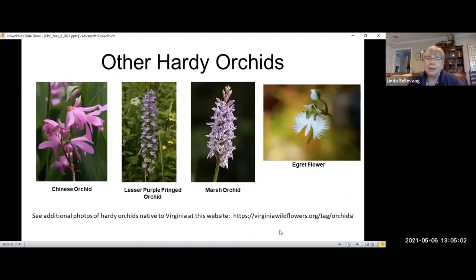Okay, here are some other hardy orchids. There is the Chinese orchid on the left, the lesser purple fringed orchid, second from the left, then the marsh orchid, and the egret flower. Some of these are native to our area, but some are not. For example, I know that the Chinese orchid and the marsh orchid are not native to Virginia, but I believe they can be grown here.